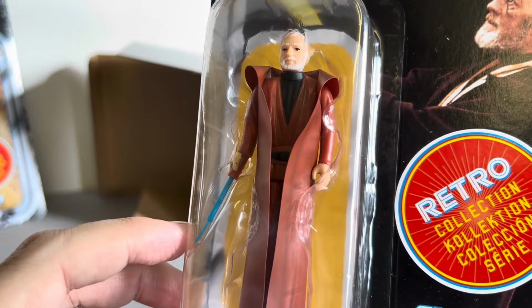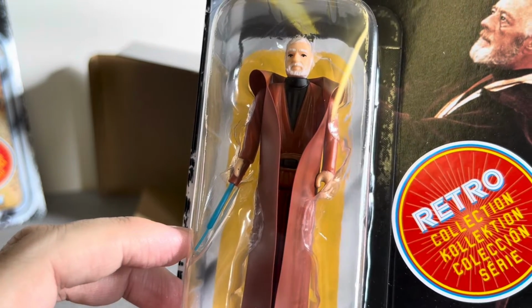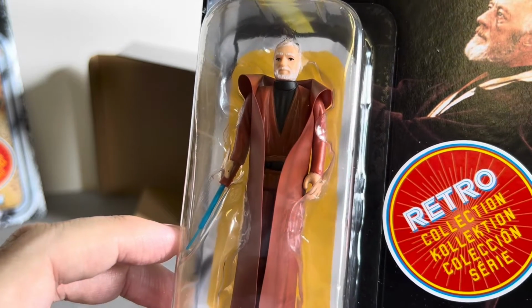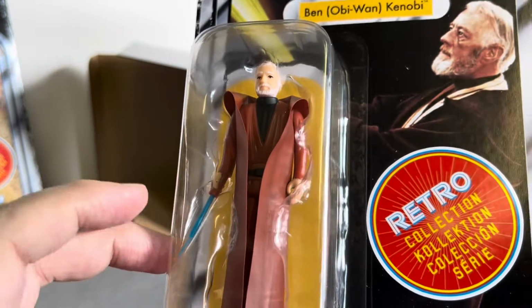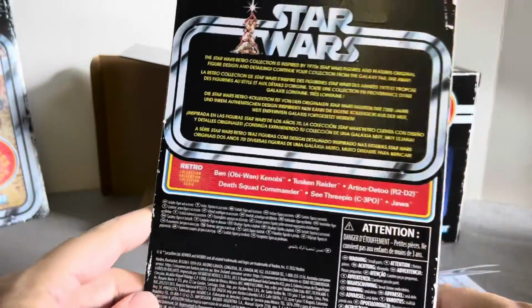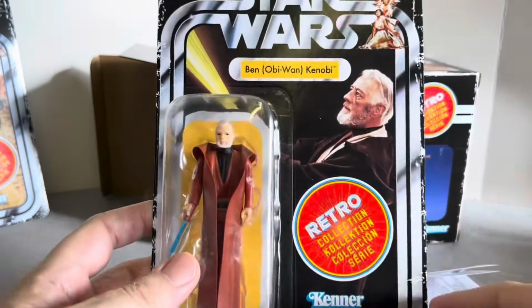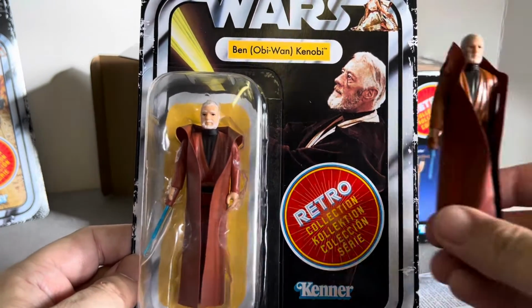Luke Skywalker, Ben Kenobi, and Darth Vader all had those in that first 12 wave, and then after that, the next figure that they did with a lightsaber was Bespin Luke from Empire Strikes Back, and he then had a separate lightsaber, which again, bizarrely, was yellow. Well, there you go. Again, not really much interest on the back of that, but that lovely image there of Alec Guinness, absolutely brilliant.